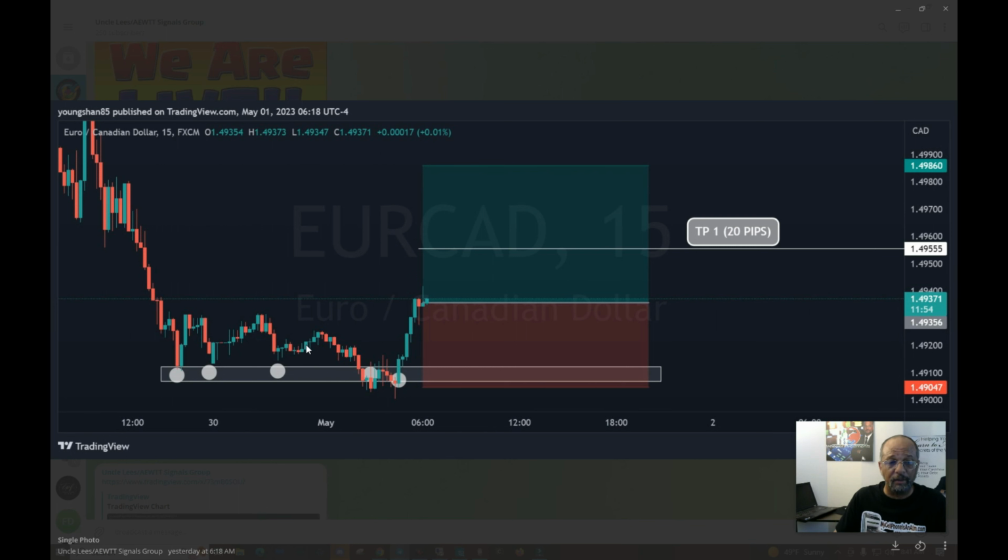Came in, went up, rejected again, got some pips, went up again, came back down, went up. This is where we entered, right? We always have a 30 pip stop loss, guys. We should have entered it down here. We missed it, right? But we are within our tolerance zone, right?